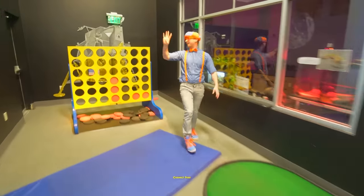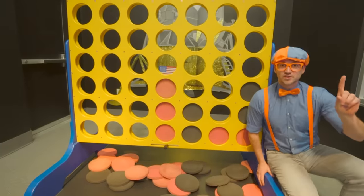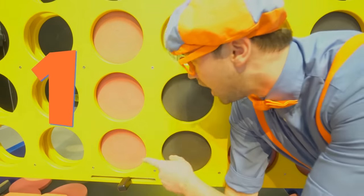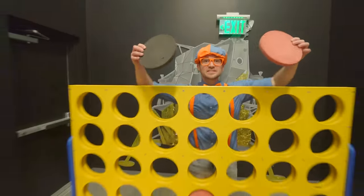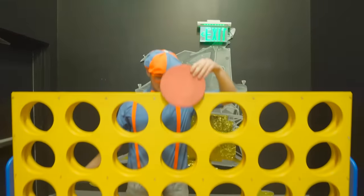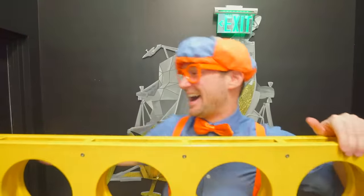It's Connect Four. Okay, do you see an area where we can just put one circle to make four? Yeah, right here. One, two, three. So, let's take either a red one or a black one and make it four. Which one do we take? Yeah, a red one. Ready? Yeah, we did it. Good job.